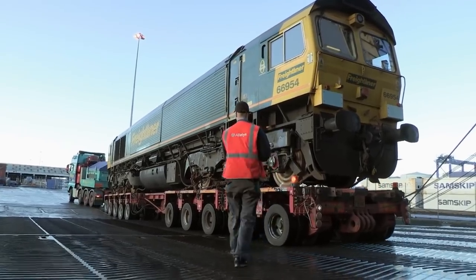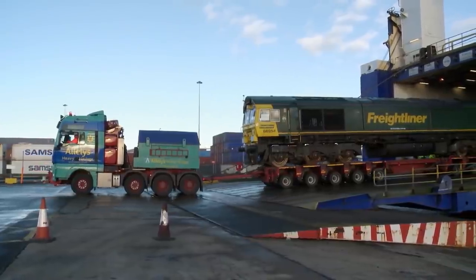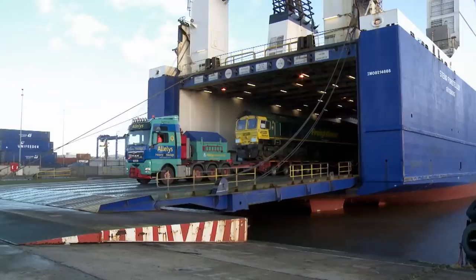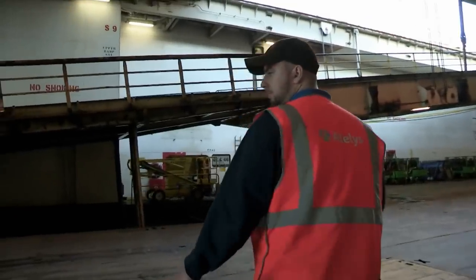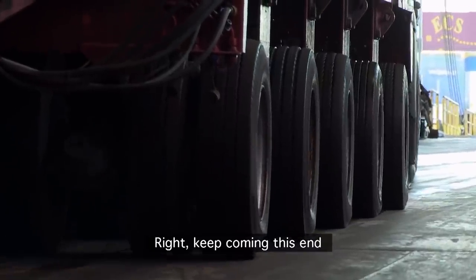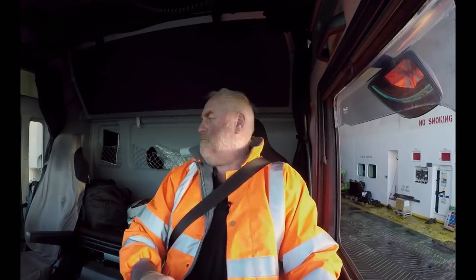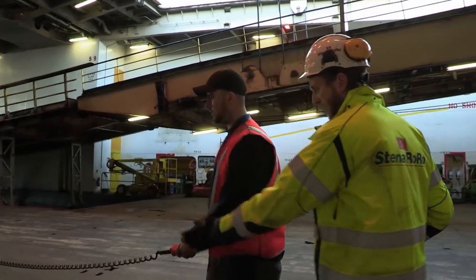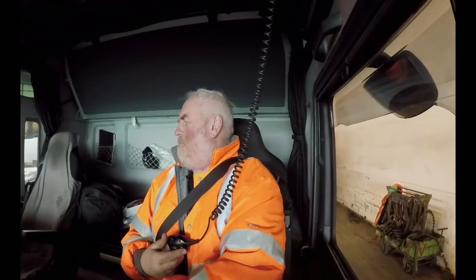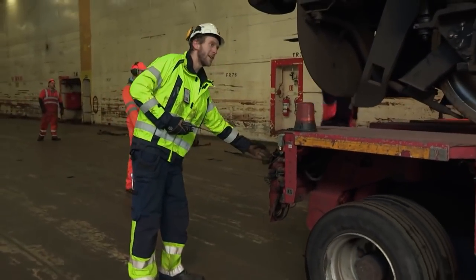There's no margin for error as the 10-axle, 80-wheel trailer goes into position backwards. So in the end, I would like him right between these two lanes, yeah? Yeah. A couple of inches to the right or left, and Terry will have to start all over again. That's perfect alignment, yeah. Like that, yeah, good. Go on. You can stop him here by this line here, that's fine.